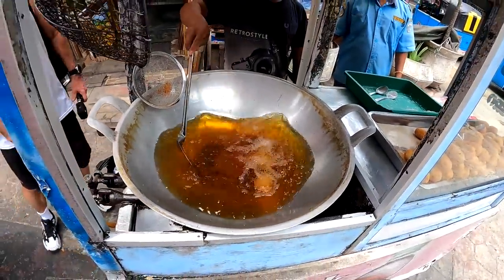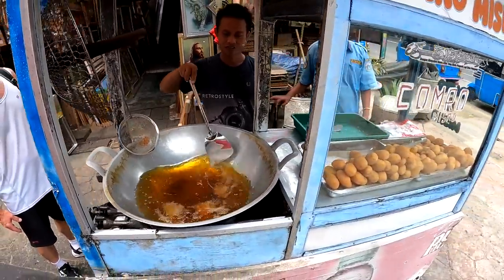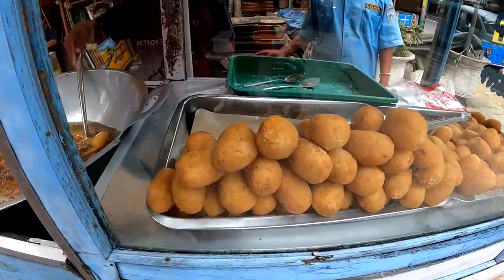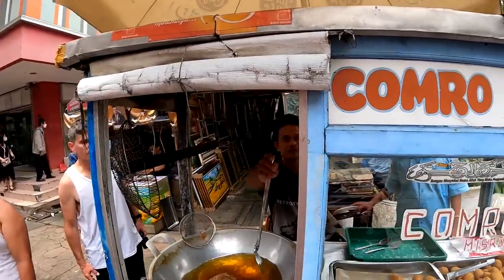Mixing it all up, making sure it's all evenly cooked. That is how they're going to turn out shortly. The owls, they're going to be fresh and ready to go.